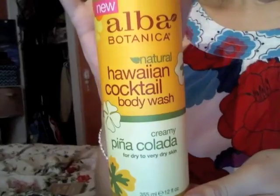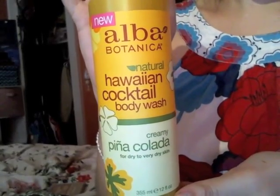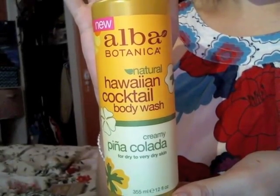Last thing I have is one of my favorite things that I really, really loved this summer, and it is the Alba Botanica Natural Hawaiian Cocktail Body Wash in Creamy Pina Colada for dry to very dry skin. And this, it smells like a cherry pineapple Starburst. Like, it really does. They have the tropical pack, and whatever the cherry one is, I think it might be cherry pineapple, but it just smells so good. It smells like a sweet. So if you don't like sweet scents, don't get this body wash.